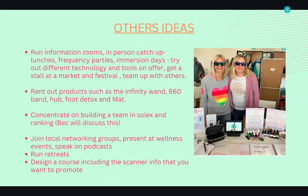I know we're on time, so we're going to quickly get through a few more slides, but if you need to go, I understand, because it's 9 o'clock. Some other ideas are running information Zooms, and having in-person catch-ups and lunches. Me and Rani organised a lunch last year. She came down to Melbourne with some friends she wanted to introduce the scanner to, and I invited some of my group. We all got together, showed the scanner and the tools, and chatted about why we joined Solex, and a couple of people joined from that lunch. So you don't know where it could go.